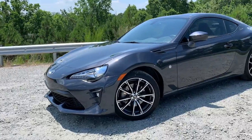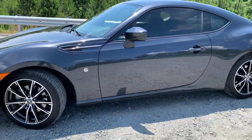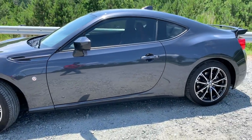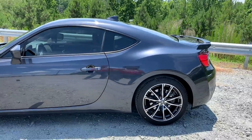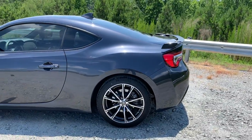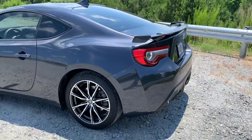So obviously the 86 has been around for a while. Hasn't really been through any dramatic changes on the outside, but for me, that's fine. It's perfectly proportioned. It's a great looking, small, sporty, rear-wheel drive, two-door coupe. What more can you really ask for?